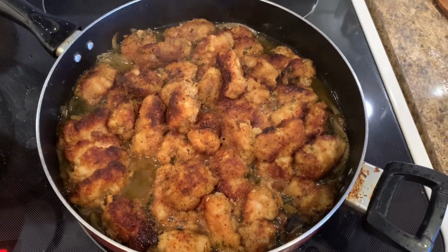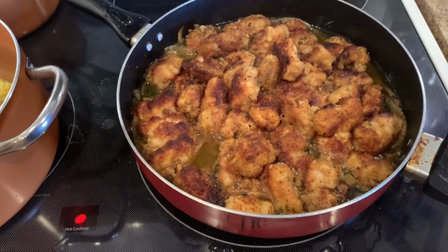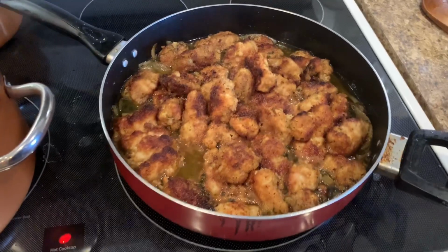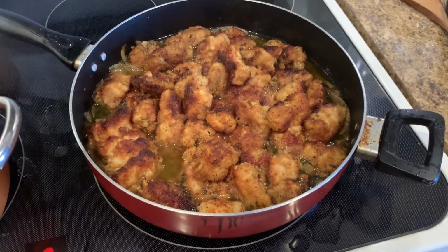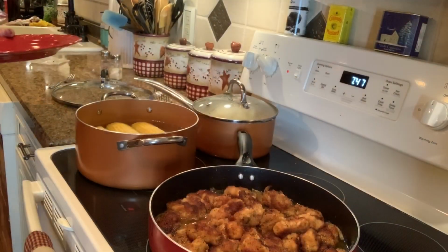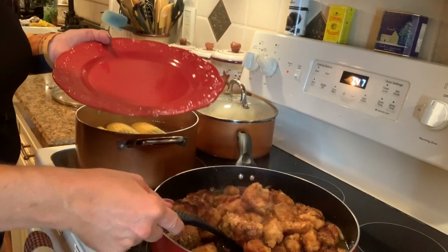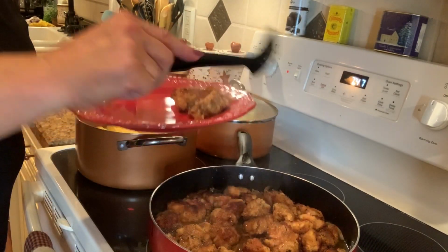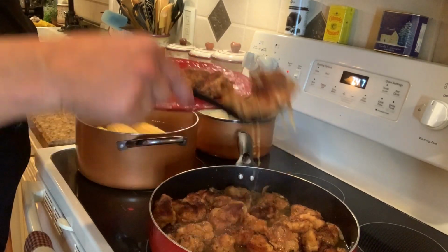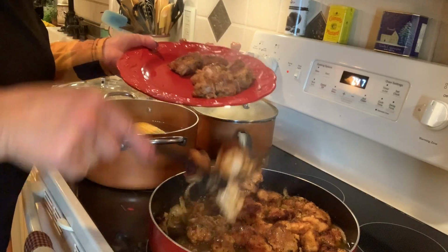The city chicken has been simmering in that lovely broth for about 40 to 45 minutes. So I'm going to take the pieces of city chicken out, put them on a plate, and then we're going to make a gravy from the drippings. I'm going to take a slotted spoon so we can very gently take these out and drain the liquid out, because you want to keep that in the pan so we can make our gravy.